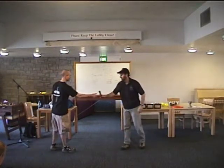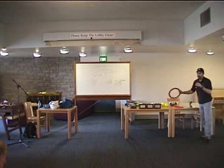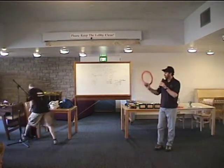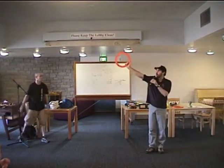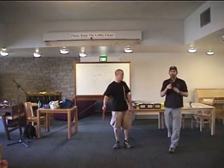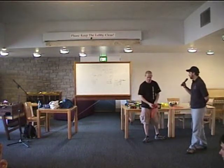Cigar boxes. All right, now we'll actually move on to yet another prop. We move on to rings. Yes. And of course, as you can see, they are OSU colors. Yes. But of course, there are white belt, red belt, blue belt, and black belt tricks with the rings.